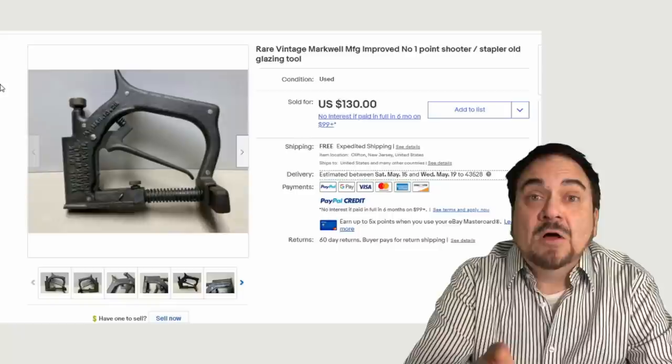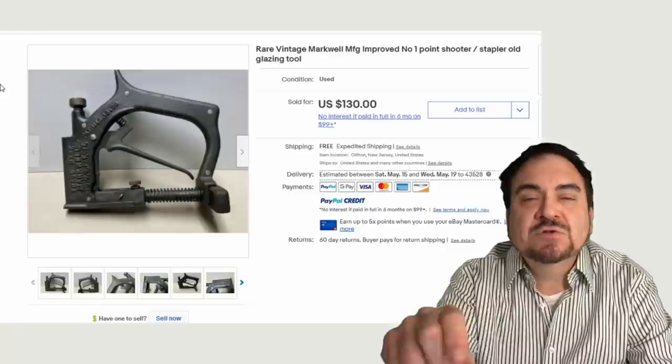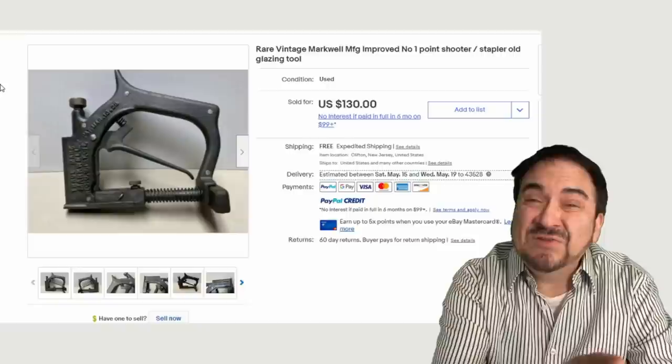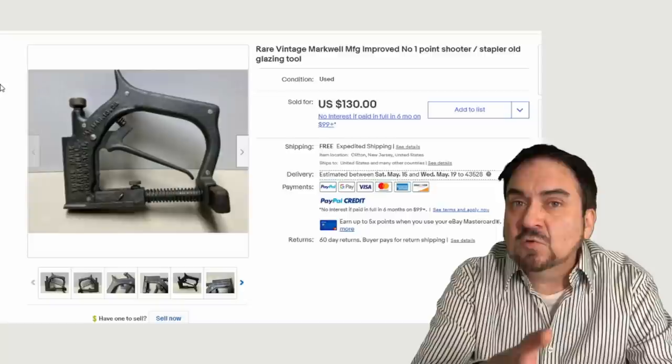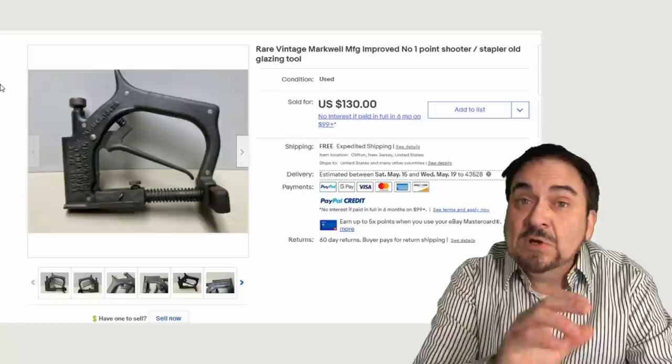Now here's a Markwell specialty stapler as well. This one does staples and it will do the glazing points like the one we showed you just a few moments ago. Any of these sorts do extremely well. You may not even realize what this is if you found it thrown in a garage or in a box or something. Even in not so great condition, they still will sell. These are the type of items that I do clean up fairly decently. I don't remove any finish, but I do clean off all the oil and anything else that's stuck to one of these. It will increase the value without a doubt.